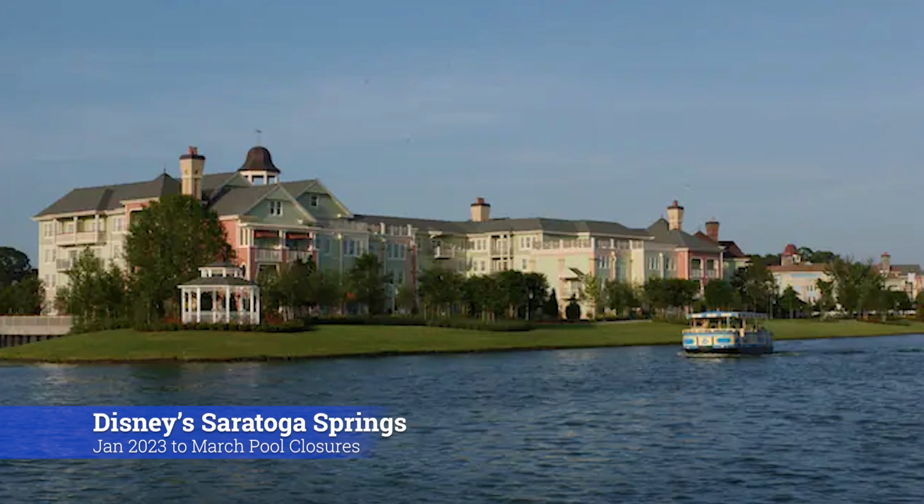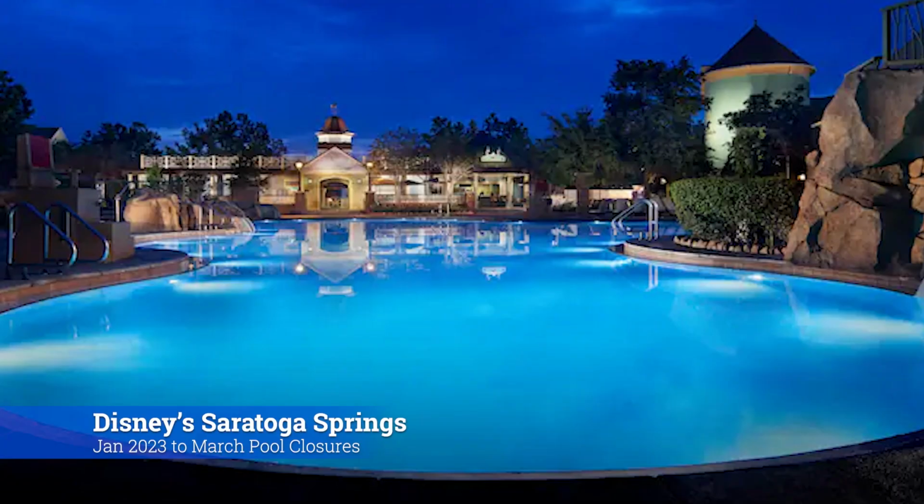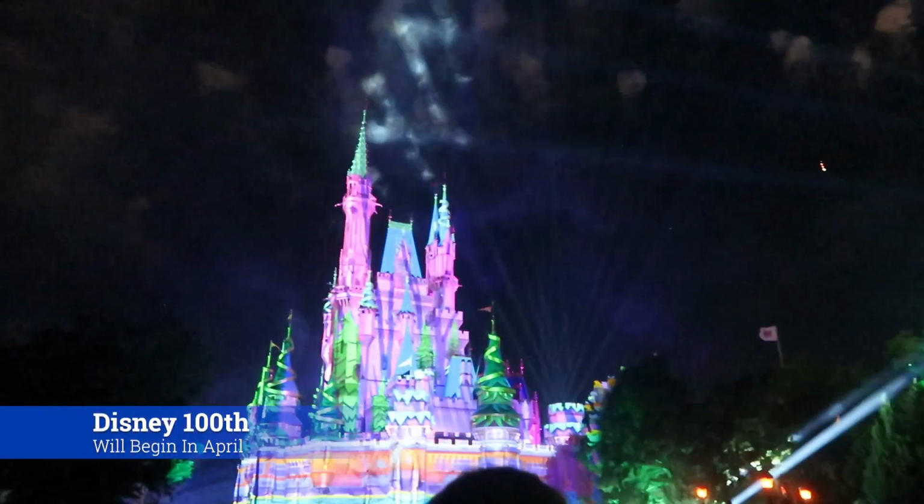The next resort is Disney's Saratoga Springs. January 2023 to March, pool closures. This will include the park's leisure pool and Treehouse Villa pools. They're going down for refurbishment. During this time you will be able to use the High Rock Spring pool, the Grandstand pool and the Paddock pool as your replacement pools.